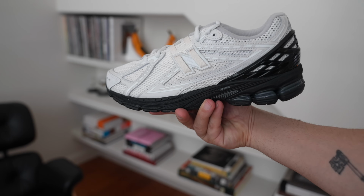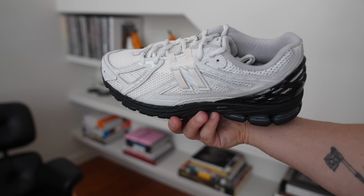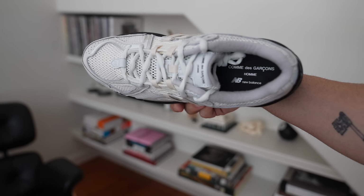I love collaboration shoes. I'm sure you guys have seen my Nike Air Max 95 collab with Comme des Garcons video. Great shoes, but they're taxing. They're taxing way too much. And I feel like this time it's probably not worth it. The materials look pretty substandard to me. No super high-end leathers on there. But it is a beautiful shoe.